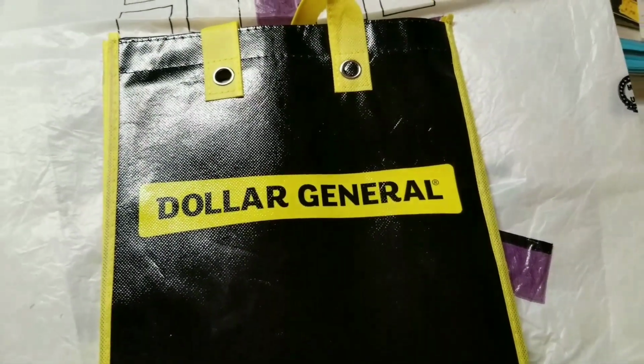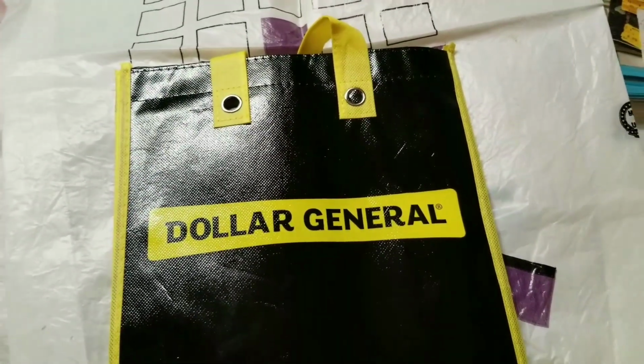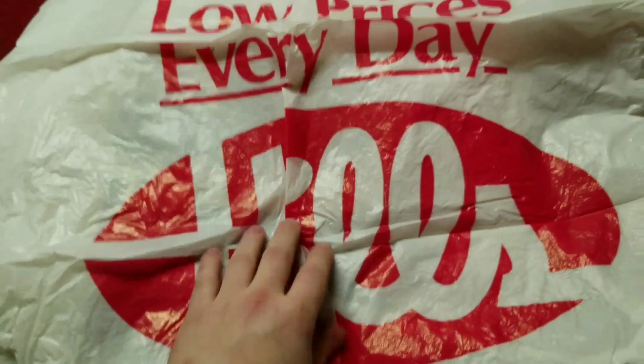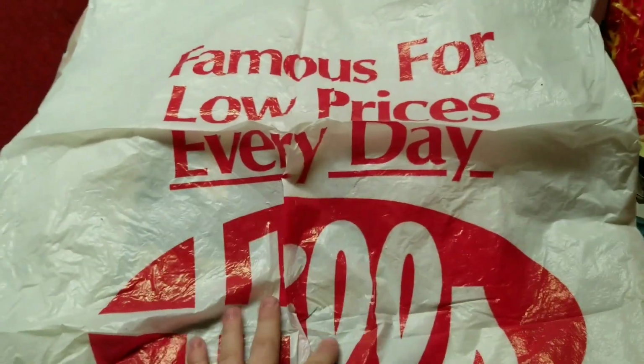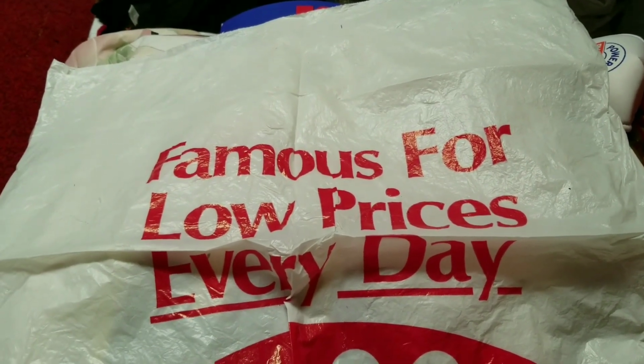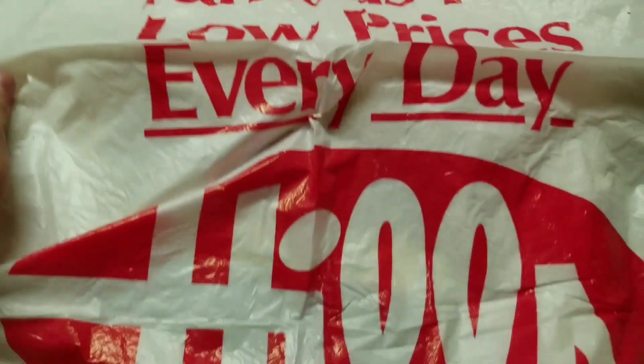And, alright, guys, we found this bag in the attic a while back. I waited till last to show you this out of the handbasket here. Look how freaking big this Hills bag is. And it's in mint condition, too. Other than being folded, it's amazing. Famous for low prices every day, Hills. Like I said, it's just folded. There are no rips, no tears. Look at that. Beautiful. Just absolutely beautiful.